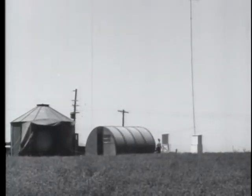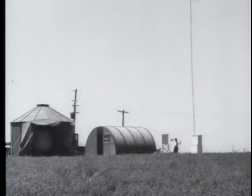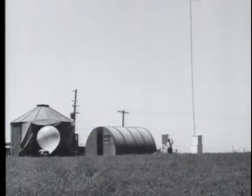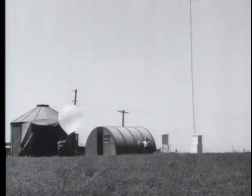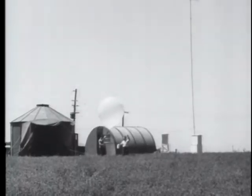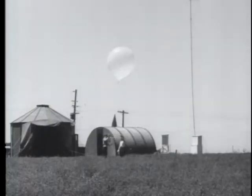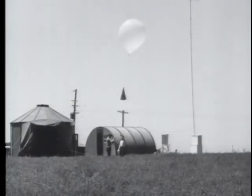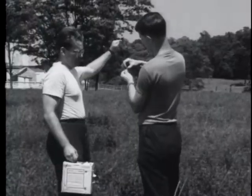More comprehensive data from balloon-borne devices was to be procured by the 7 radio sonde installations distributed well within the area's network of weather stations. A parachute is included for this trip in search of information. This will aid in the recovery of the radio sonde, a device that sends out signals indicating relative humidity, pressure, and temperature.